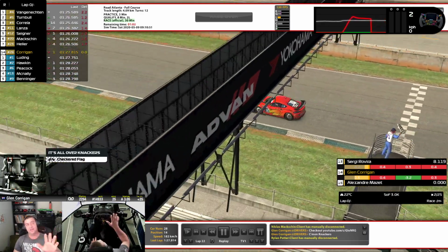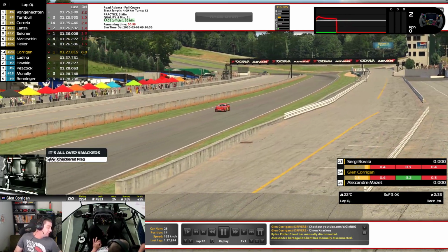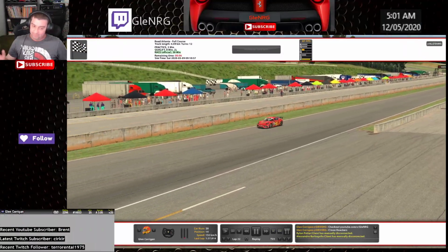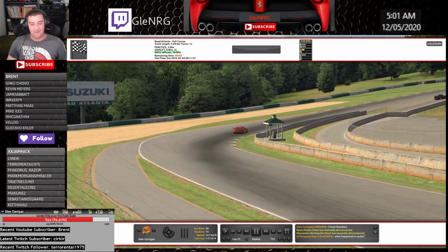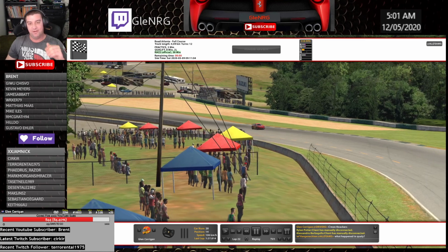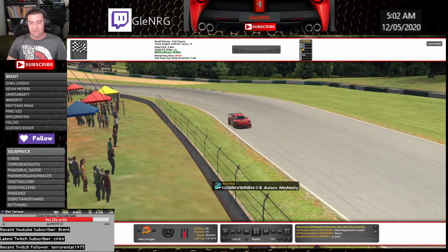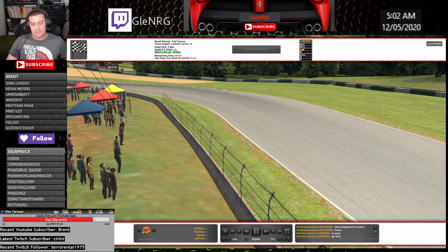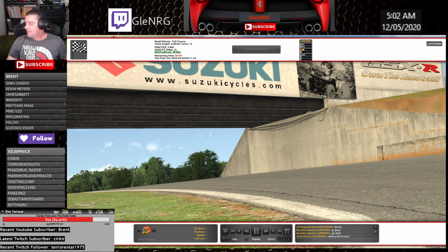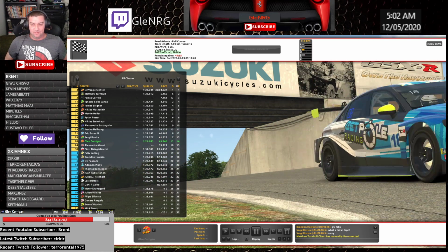I know the fast guys are doing really, really crazy times, but I just can't believe how much time I've gained over yesterday. Good race. That was tight at the end. So it really sets a good template for tomorrow. Well, for next week. Tomorrow is going to be bumps and bends. We have Zandvoort bumps and bends.